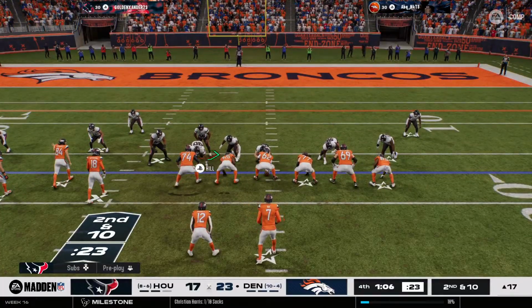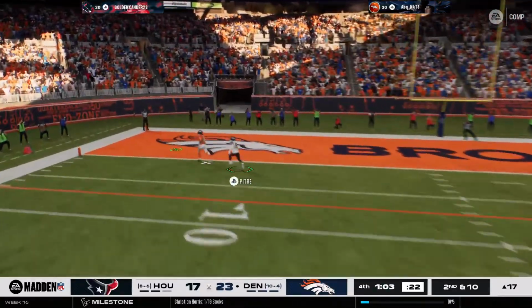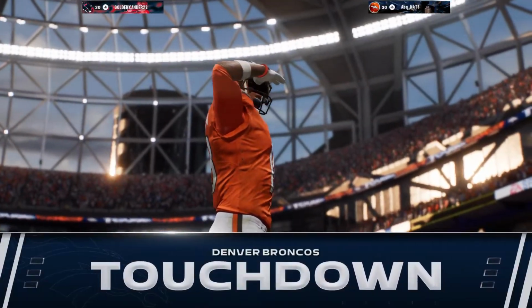Oh, Gronk, look at this. He's setting up to throw it. And that should end this game and seal this win. Touchdown!